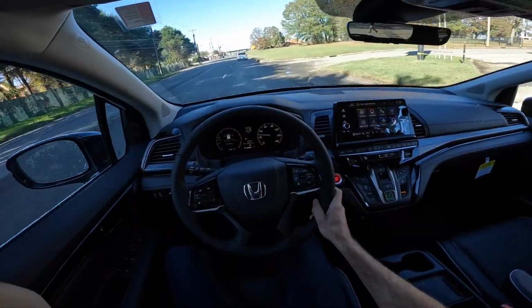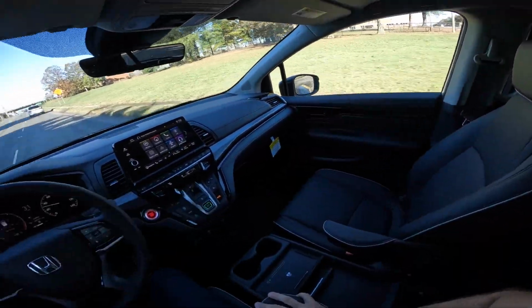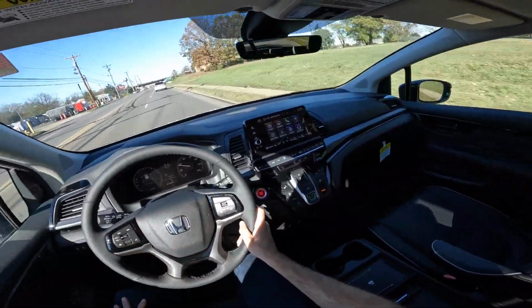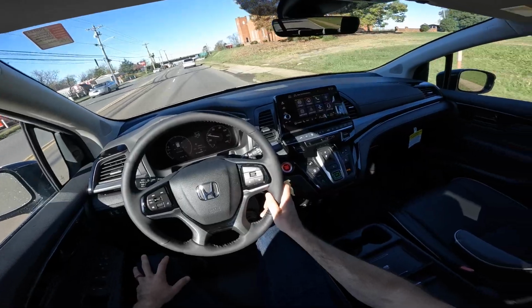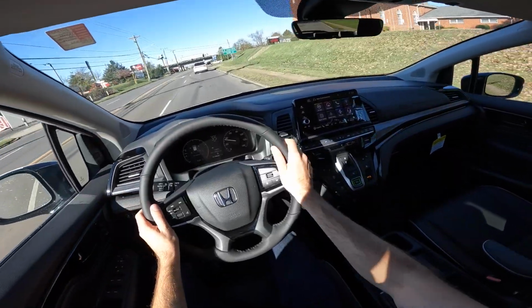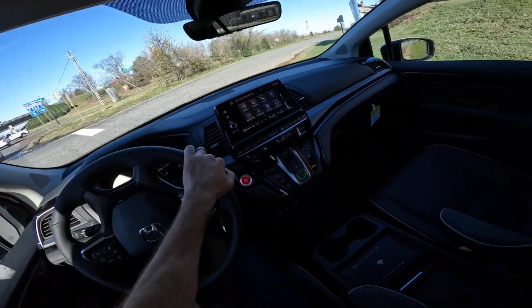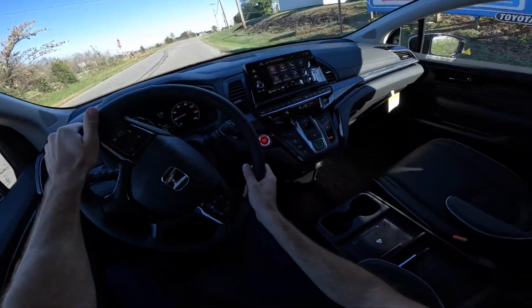So it gives you that added visibility, which you don't get in this, but of course you can look around and easily see. But it seems like a really nice spot to be, and we have a lot of storage, a lot of space, and a lot of practicality for this type of vehicle.